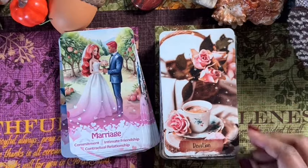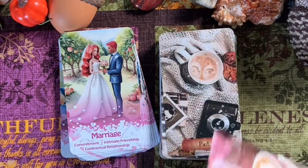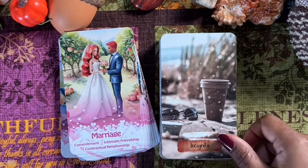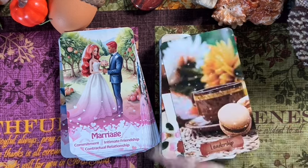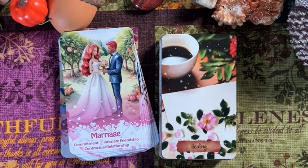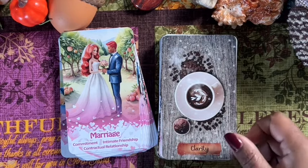And here's the coffee one. This is one I have been using recently. This is Devotion. We have Past. So it's just pictures of coffee with keywords. Incognito. Great for clarifying, mostly I've been using it to clarify readings. Healing. Clarity.